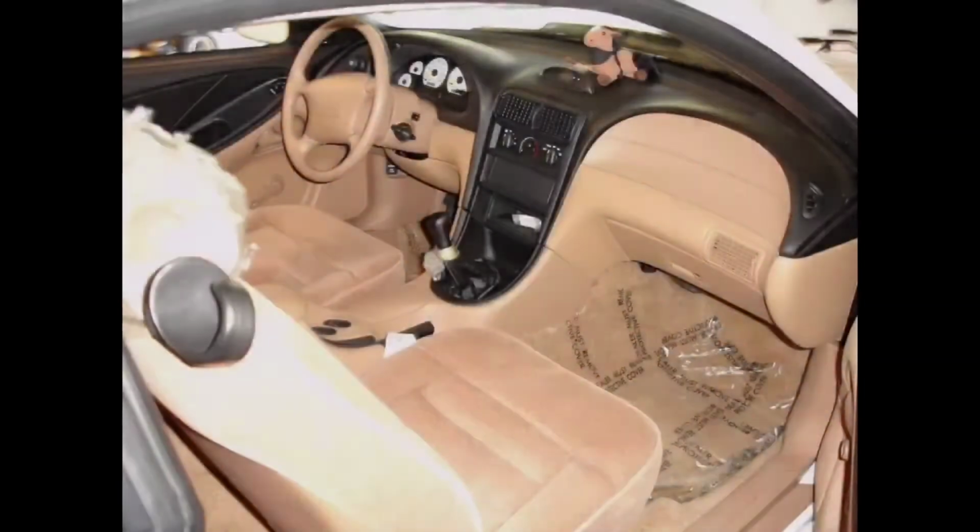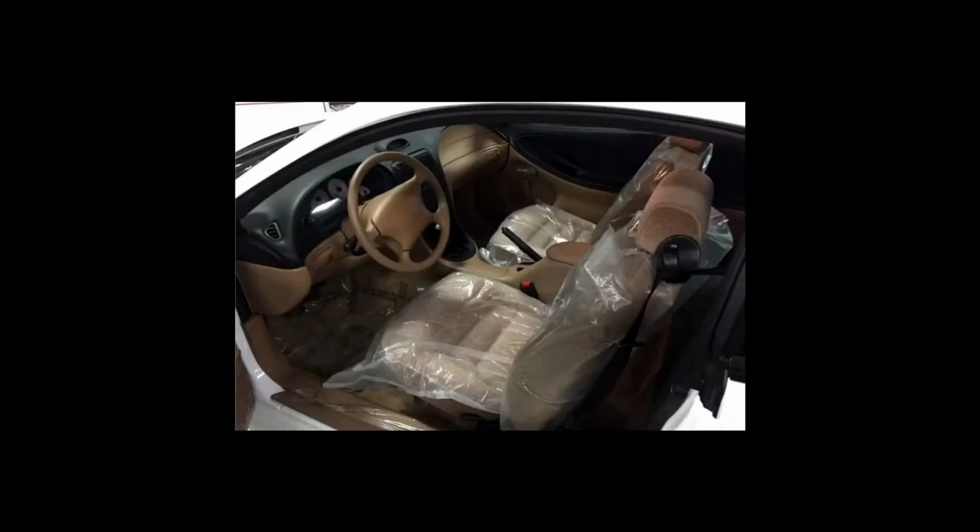Here is a photo of the interior of a 95 Cobra R, and all of the plastics are still on the seats and the floors. So this is one of those that slipped through the cracks, and a collector got a hold of it and didn't drive it much, unfortunately. But like I said, it's not always a bad thing. It's cool to see these cars in mint condition, but it's also kind of sad because they didn't get to experience what their purpose was. And for the Cobra R, its purpose was a race car.